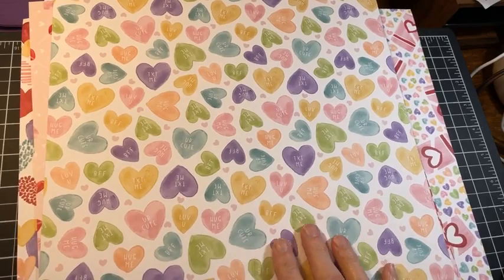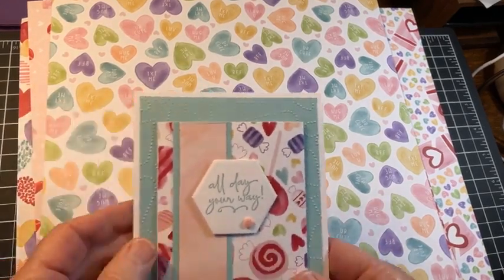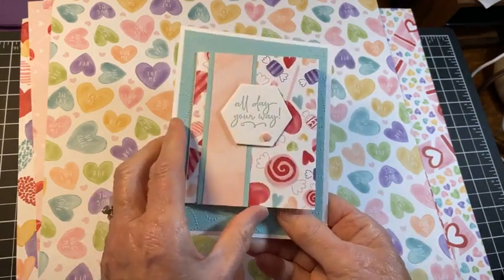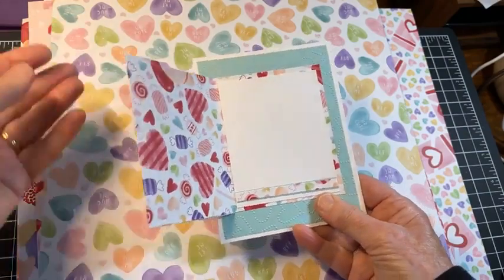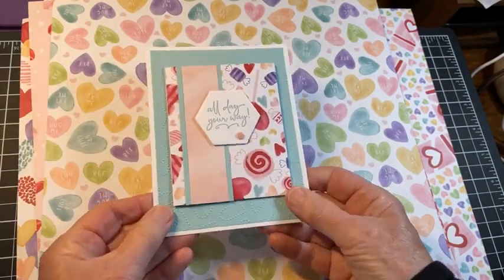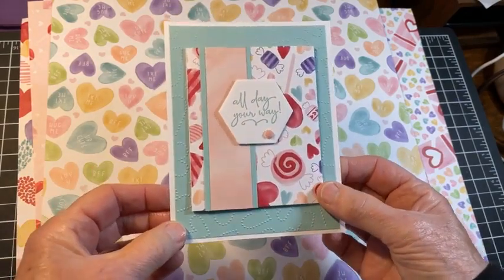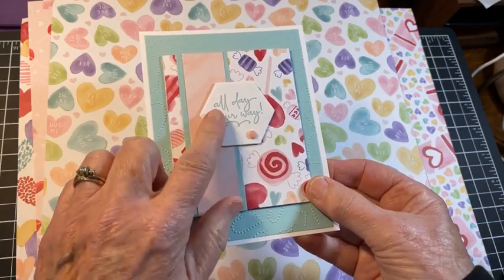So again, a fun suite. And I managed to get one card made with this suite. This is flat here, the opening is here, and it's a little gift card holder. I got the idea of the design from Mary Canab, and then I just adjusted it with the paper from here.